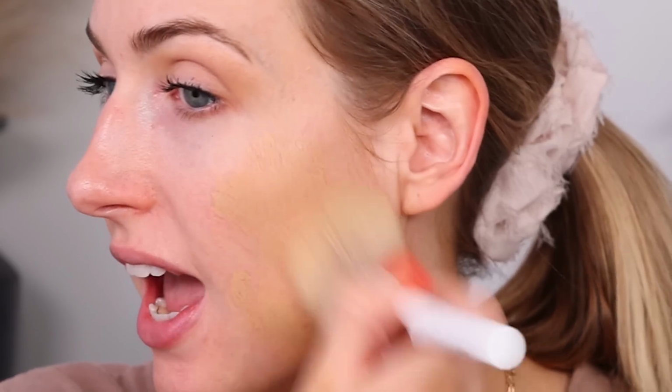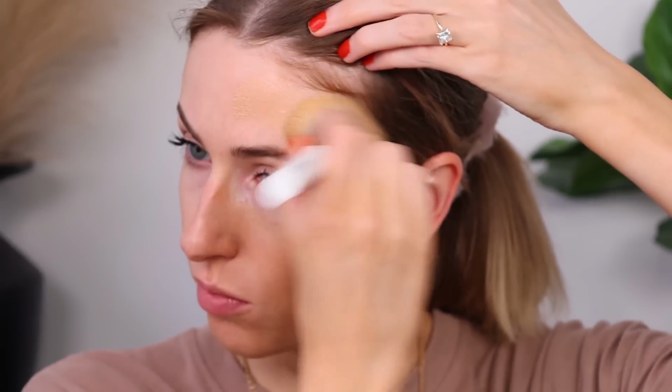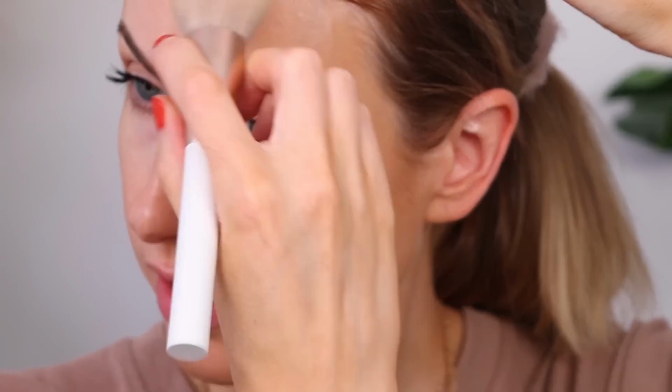Oh. Just realized I put that on a powder brush like an idiot. It's fine. This is more of a light coverage. I did not need more than one pump for sure. You know what? That might have even been too dark. Oh well, we're in it now. All right. Well, that looked really pretty.